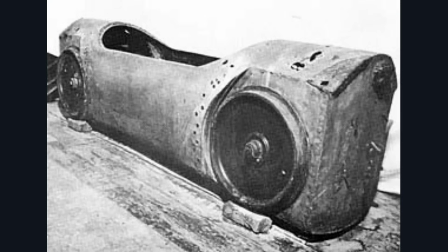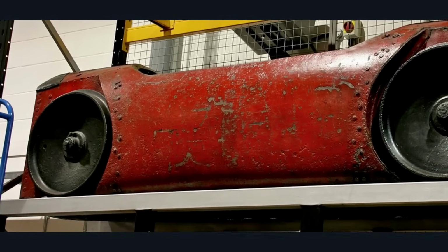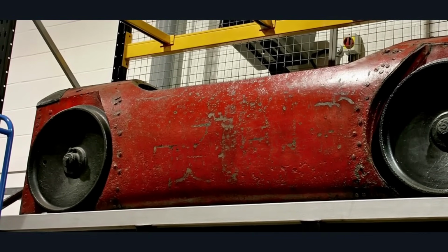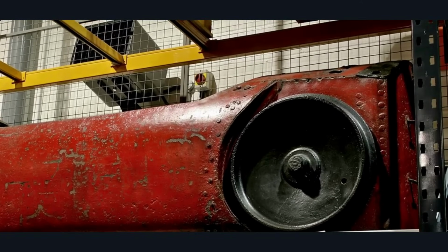This is one of the carts that would propel you through the tubes. And at the front there's a little rubber stopper. It almost looks like a toy car really. But I think they found this one during an excavation. And it now sits in a museum.